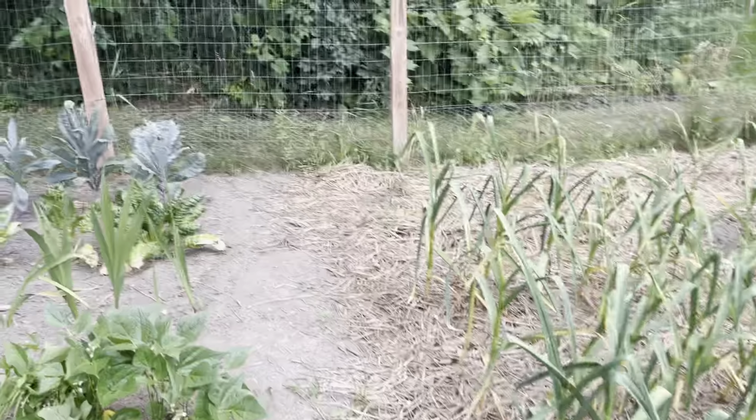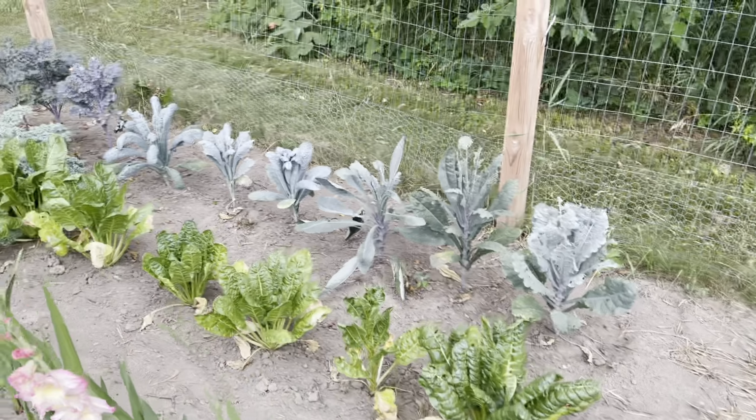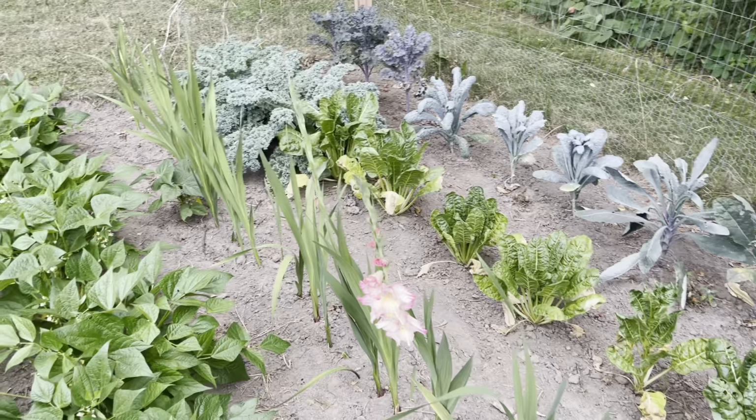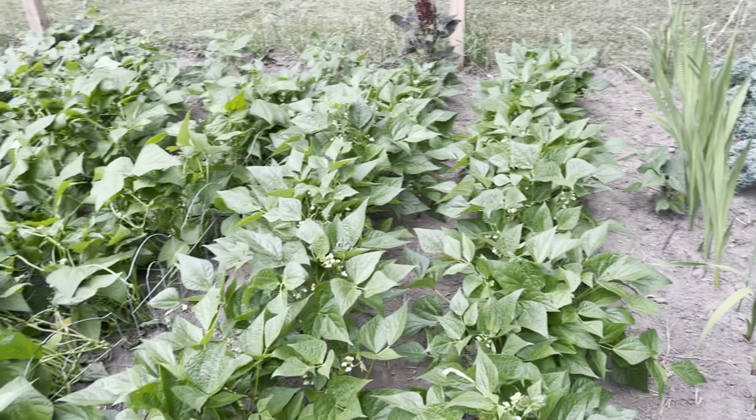And then if I swing over this way, at the end here, I have some kale and Swiss chard. A row of gladiolas. My grandma always had gladiolas in her garden, tons of them, so I always have to have at least 1 row of gladiolas.